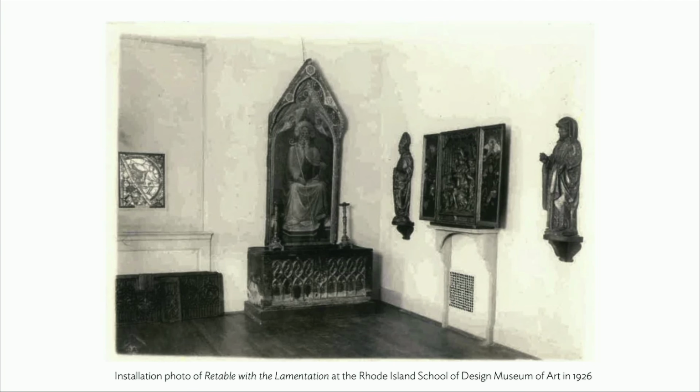And just after World War I, the Durlacher brothers opened up a branch in New York City, which rapidly became the much more, shall we say, popular branch of the dealership, selling to the Cleveland Museum of Art and various East Coast collectors. And in October of 1921, Durlacher brothers sold this altarpiece to the Rhode Island School of Design Museum of Art, with funds provided by Eliza Green Metcalf Radke, the daughters of RISD's founders, who really very much was the steward of the direction of the school once they had passed away.